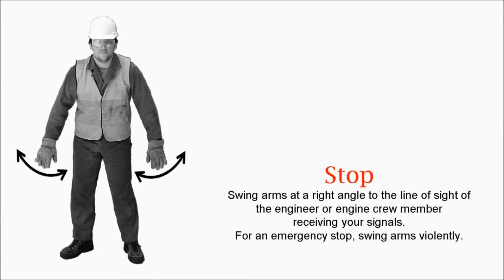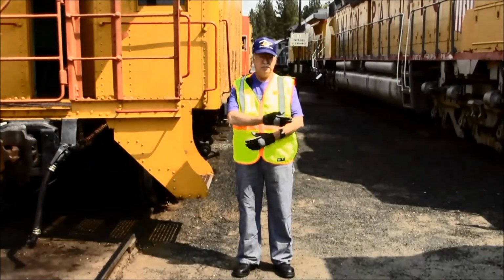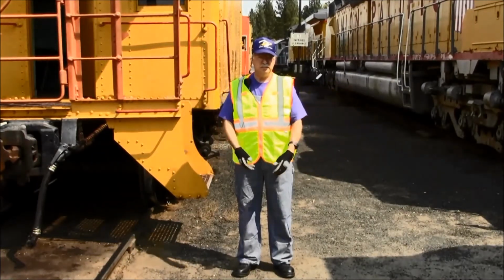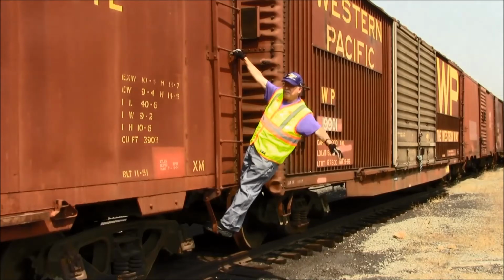The stop signal is given by swinging your arms below your waist at a right angle to the line of sight of the engine crew. For an emergency stop, swing your arms violently. The stop signal can be given one-handed when appropriate.